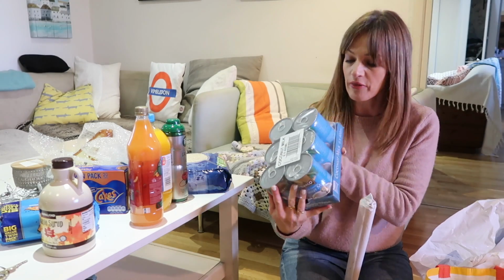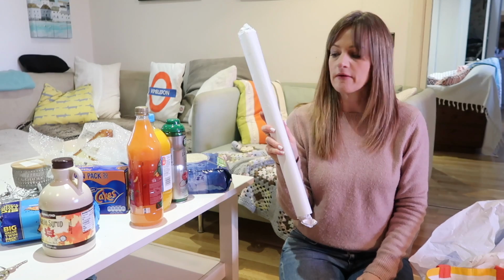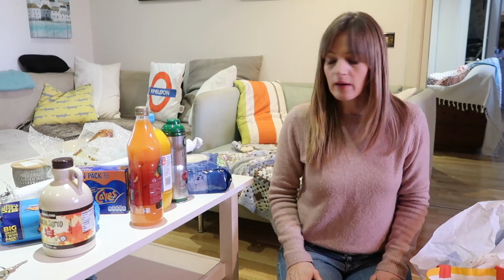It costs the earth. And here I have some posters, which we bought in St. Ives. That's what we bought in England. I'm going to put all this stuff away now and hopefully get this mattress out.